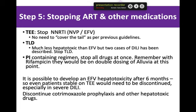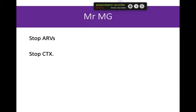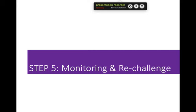Of course, remember to discontinue any other drugs that are toxic. Co-trimoxazole is classic, and they might even be on fluconazole. With fluconazole, you really have to look at the scenario in terms of how long they've been on it and when they had their episode of cryptococcal meningitis, and you might have to discuss with an expert depending on the severity of the DILI. So in Mr. MG, we're going to have to stop his ARVs, and we're going to have to stop his Bactrim as well.